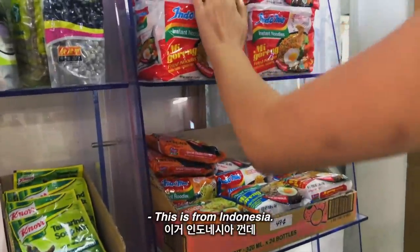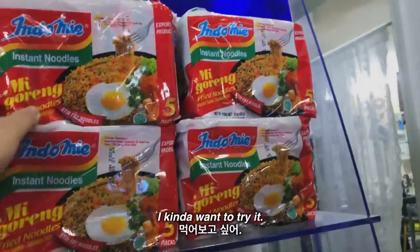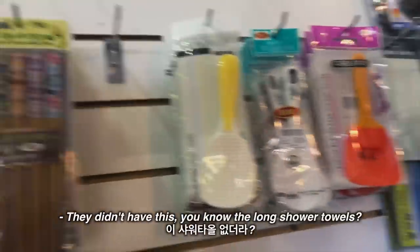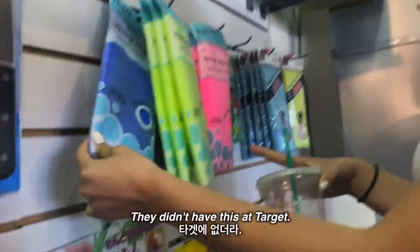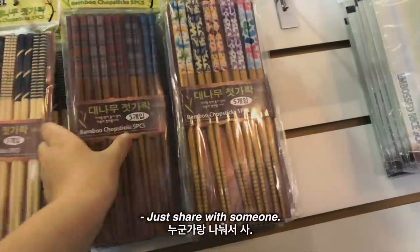From Indonesia. Is it good? It's really good. I really like it. Good. I kind of want to try it. I need these. So they didn't have this, you know, the long chopsticks? They didn't have this at Target. I think it's more of a Korean thing. Yeah. Just share it with someone.